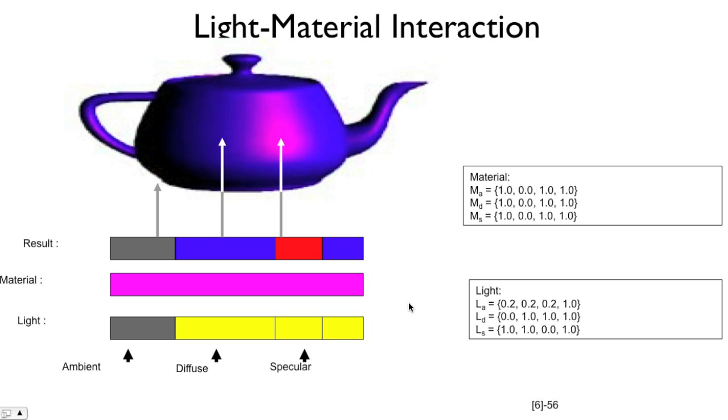Here's a more complicated, more realistic example. So in this case, you've got an object that's lit, I guess you'd say it's lit with a yellow kind of spotlight, and the object is purple. But you can see the final result across the range of the object here is very different, all the way from dark black through to blue, through to red and magenta, the original material. So it depends very much on where the light is and the interaction with the material.